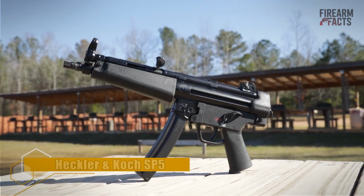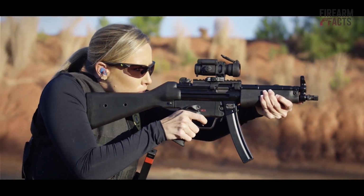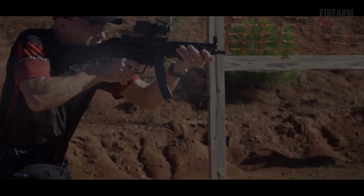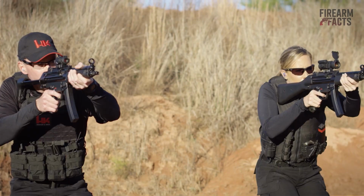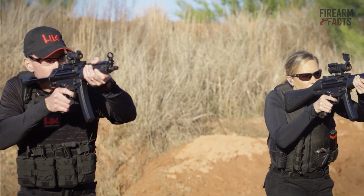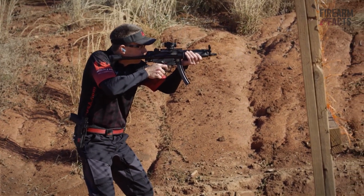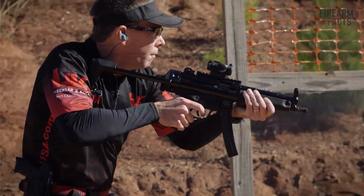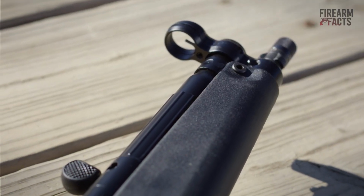Let's shift gears now and talk about something tactical that's been making some serious waves. The Heckler & Koch SP5 is the civilian version of the legendary MP5 submachine gun, and for years, it was a firearm that you could only dream of owning unless you had a tax stamp and a very deep wallet. But HK changed the game by releasing the SP5, which is manufactured in Germany with the same tooling and parts that go into the real MP5s. The build quality is as good as you'd expect from HK. This thing feels incredibly solid the moment you pick it up.